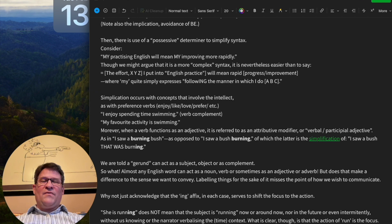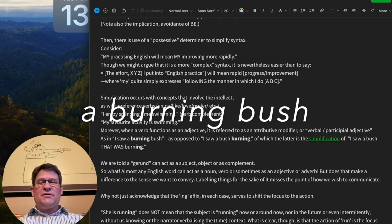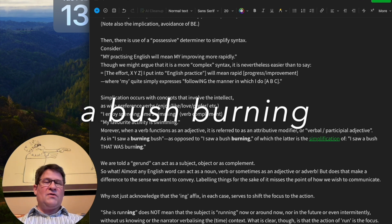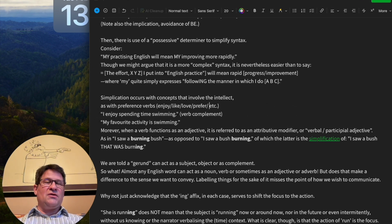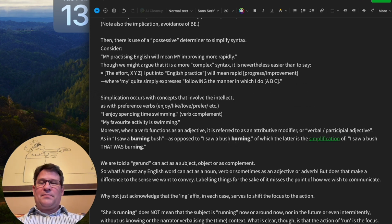Moreover, when a verb functions as an adjective, it is referred to as an attributive modifier or verbal or participial adjective, as in "I saw a burning bush," as opposed to "I saw a bush burning," of which the latter is a simplification of "I saw a bush that was burning." So we're using again ellipsis to make things more simple and concise.